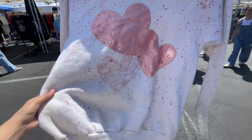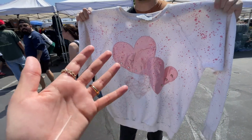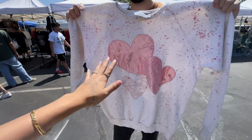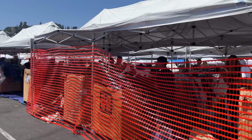I'm tempted to take this one since it's probably only like $5 or $10, but I did just pick up another coquette sweater from Whatnot, so I think I'm gonna leave her. If I'm still thinking about her though, I'll come pick her up. It is time to source some slips now.